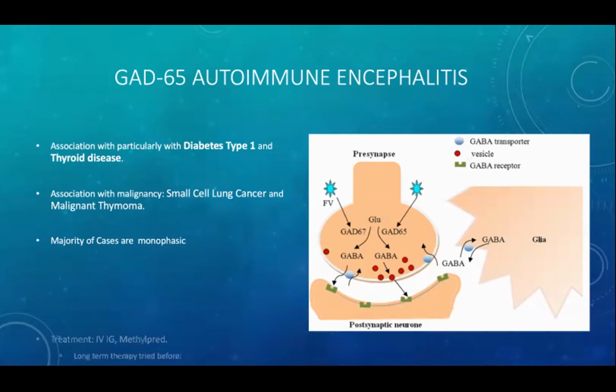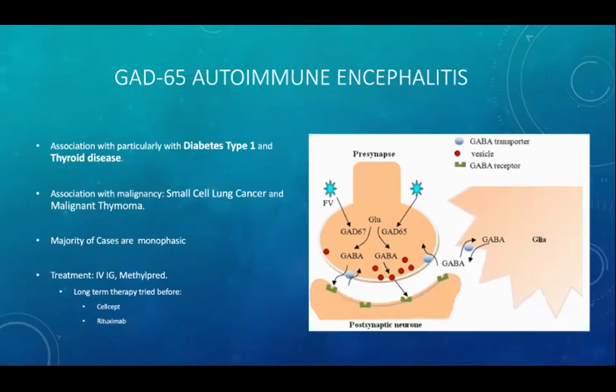So in terms of treatment, from the acute standpoint, IVIG, as was done with this patient; methylpred is also another option. Long-term therapy has been considered: CellCept is one, rituximab, and then basiliximab. However, it's not as common because, as I mentioned earlier, the majority of the cases are monophasic. So the benefit from this long-term therapy is really unclear.